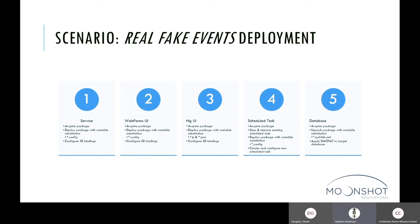So first we deploy our service, and the steps there are we acquire the package. We unpack the package and deploy it. And at that time, we do variable substitution on it in order to customize the deployment for an environment. And we do that variable substitution on all .config files. And then after that, there's a configuration of the IIS bindings. And I'll show you guys that in a second.